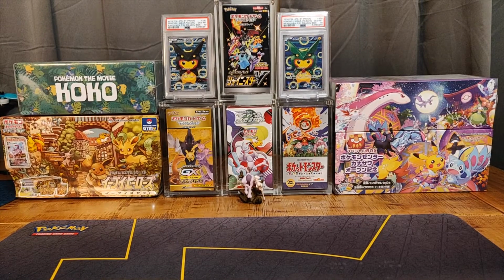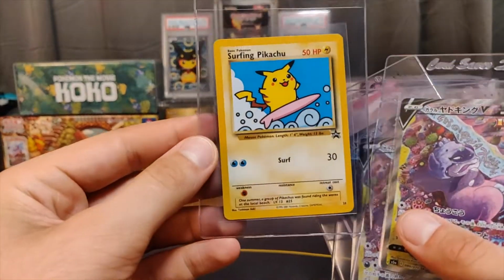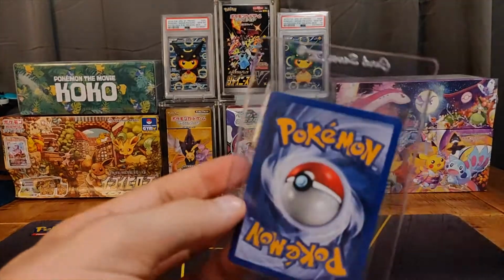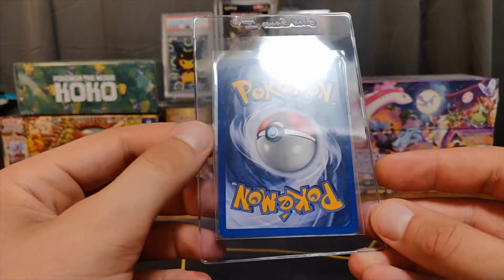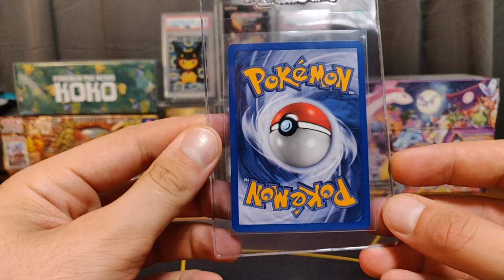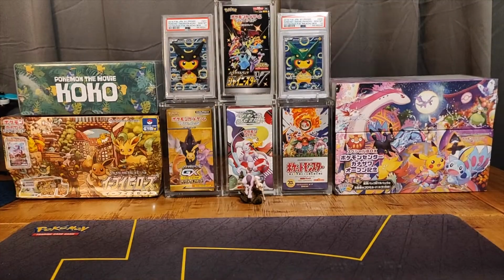And some that aren't as significant, I have a good old Surfing Pikachu. I found this with my stash. It's from 2001. It's a good Surfing Pikachu. I thought, why not grade it? It has a defect right there, but it's probably going to get an 8.5 to a 9, probably an 8.5. But why not? You can't go wrong with Surfing Pikachu.